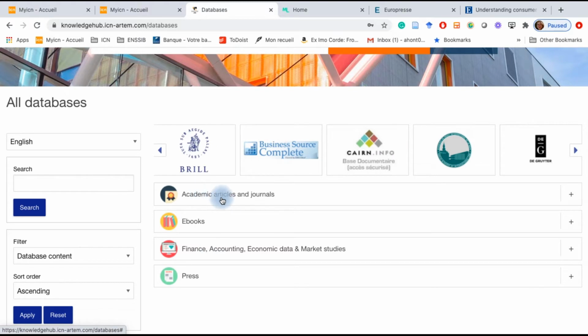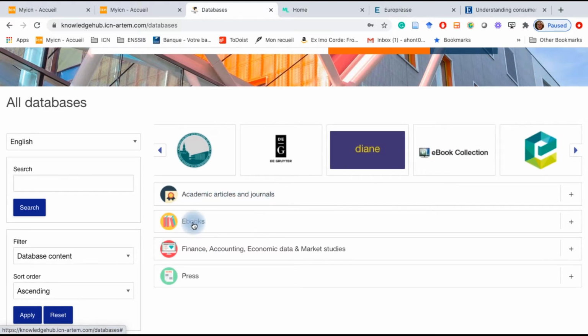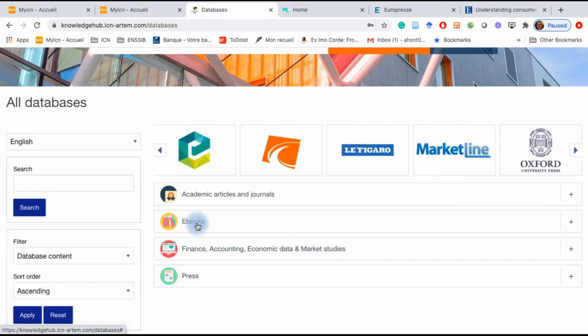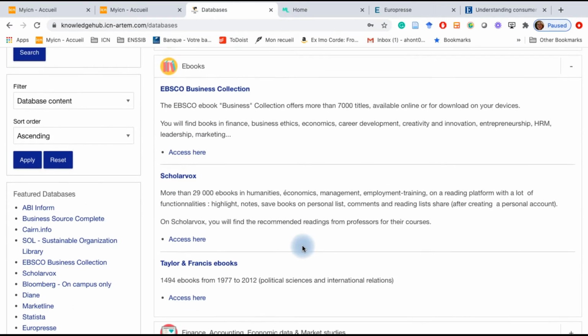And if you're in doubt about where to look, by clicking on all databases, you have a list of all the types of documents that you can access: academic articles and journals, ebooks, finance, accounting, economic data, and market studies, as well as the press. So if I just click on ebooks, I have a list of all the databases which can take me to ebooks.